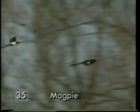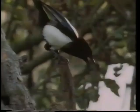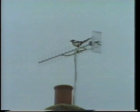The magpie is one of the easiest members of the crow family to recognise, with its striking black and white plumage and long wedge-shaped tail. Notice the wing pattern in flight. The sexes are alike. Magpies, and the harsh, rattling calls they make, have been increasingly in evidence in towns in recent years.